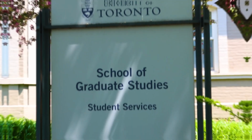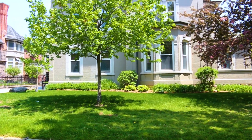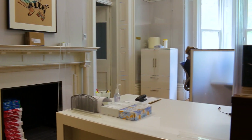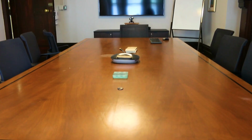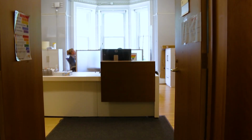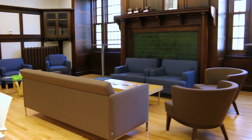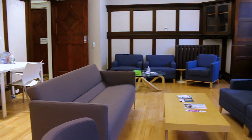School of Graduate Studies. Located at 63 St. George Street, the School of Graduate Studies is where you can find frontline student academic services, graduate wellness counselors, the Graduate Awards Office, and the Financial Aid and Advising Office. Stop by for registration and enrollment concerns that can't be solved at your home department, to get advice on financial aid, or to hang out at the student lounge.